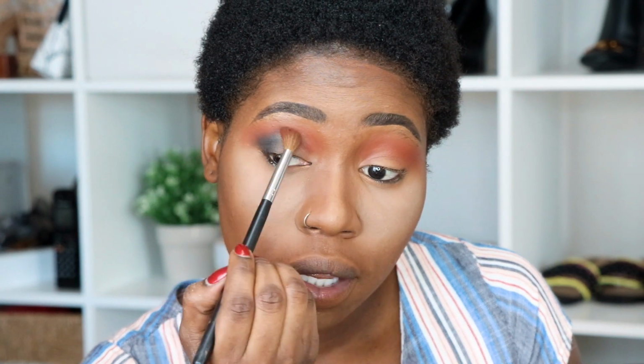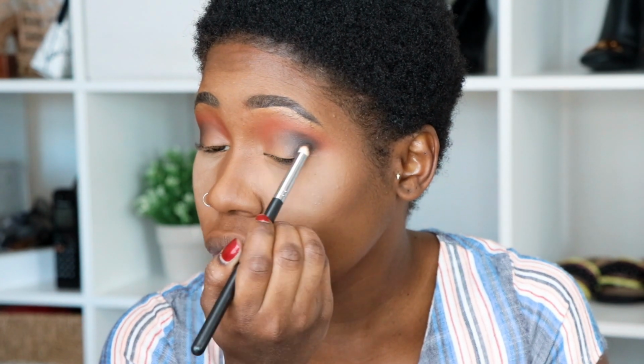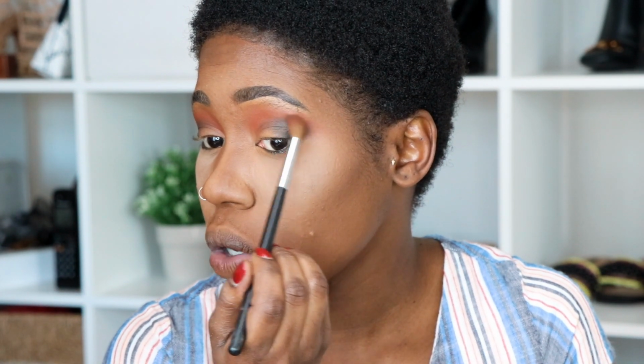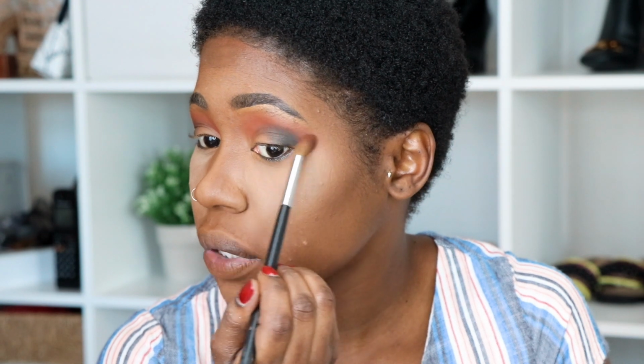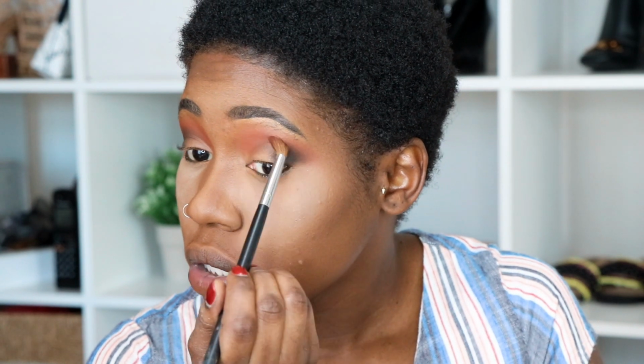So now I'm gonna go back in with the blending brush and just blend at the top, like so. Every time I use black shadows, I try to be very careful because it's easy for the product to go into areas you don't want it to go in. It's a little bit harder to blend darker shadows when you're trying to fix something than it is for lighter shadows, like neutral shadows. So when you're working with black shadows, you always want to be very careful. Take your time. Do not rush through applying the product because it's easy for it to go to places you don't want it to go, and having to clean that up can be a pain, so just always keep that in mind.